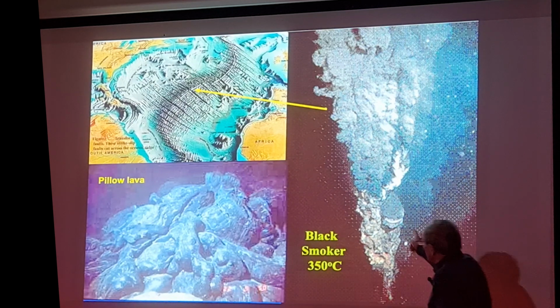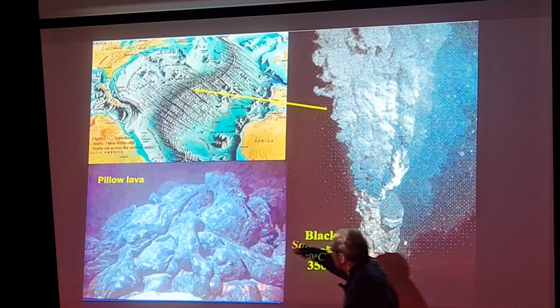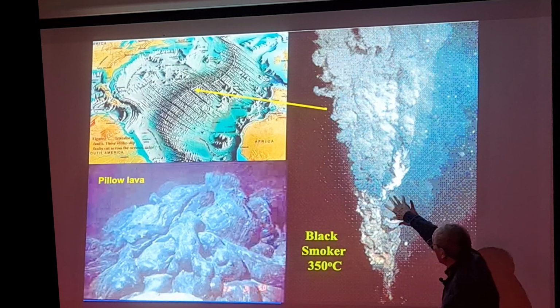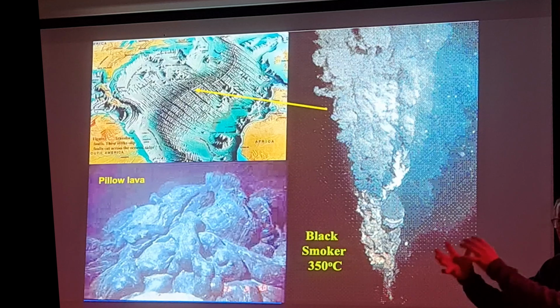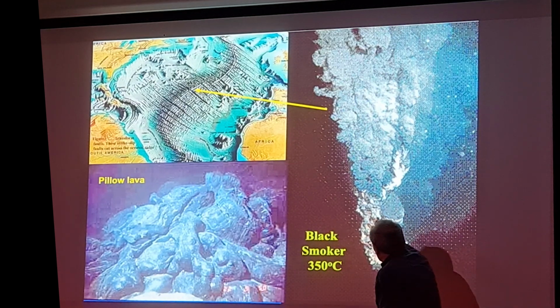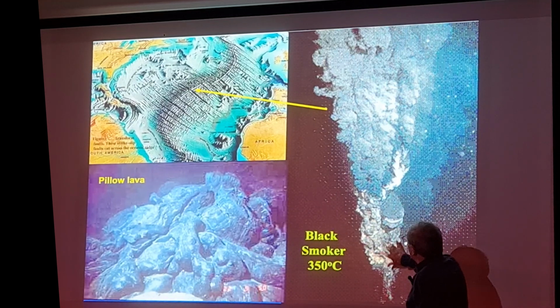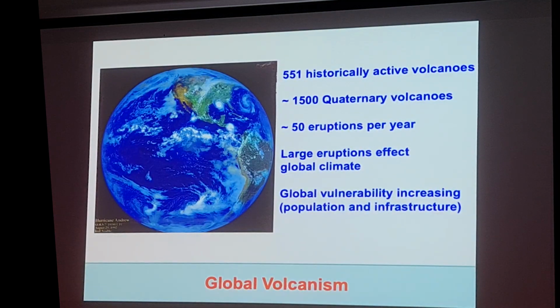And here is the reason we get volcanoes where the plates collide. This pillow lava heats up the seawater, and we get something called a black smoker, a hydrothermal vent or a fumarole on the ocean floor, which can discharge at 350 degrees centigrade. And that's the interaction of the volcano and the seawater squirting out these black smokers. Okay, so that's why we get volcanoes.